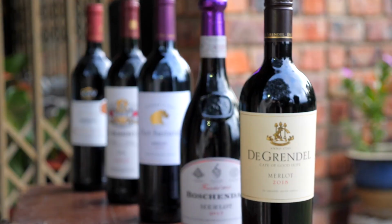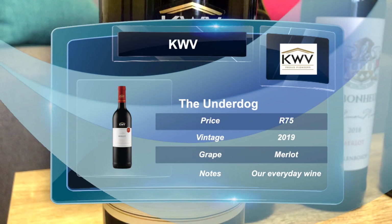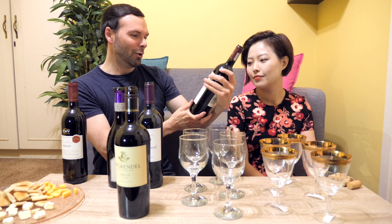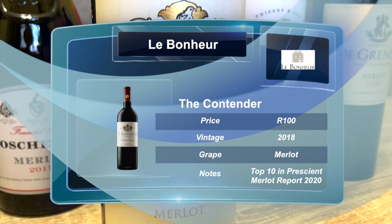Wine tasting. Today we're going to do Doggy and Moggy's wine tasting. So the wines we have chosen, starting from the most affordable, the KWV Merlot 2019, 75 rand a bottle. Le Bonheur 2018, also a Merlot, recommended in the Prescient Merlot Report 2020.